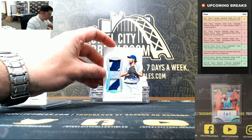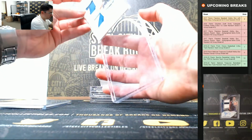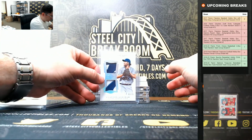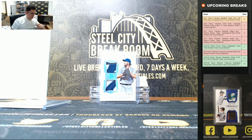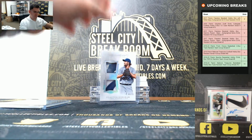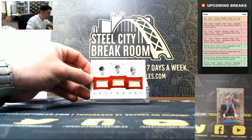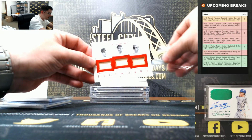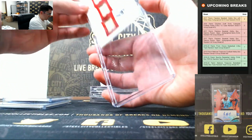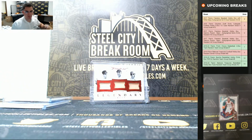Clayton Kershaw, 3/15. It's a nice dual patch. Hank Greenberg, Paul Wehner, Willie Keeler, 4/10. So legendary trios. So I'm just going to put trios.